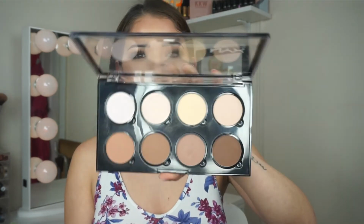Okay, I have 4 palettes here that I forgot about. So I just want to quickly mention the NYX contour kit. I've been wanting to try this for so long, and I finally bit the bullet and bought it. And I just think it's really, really nice.